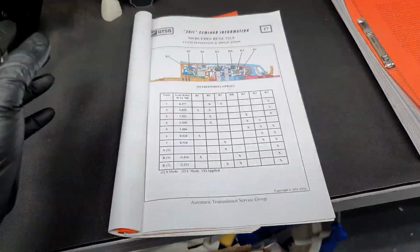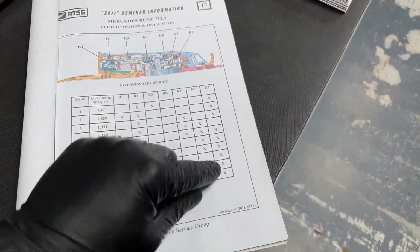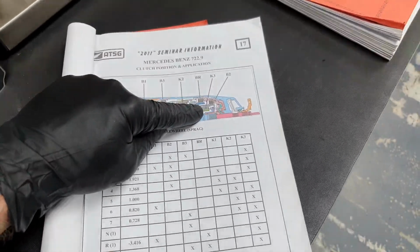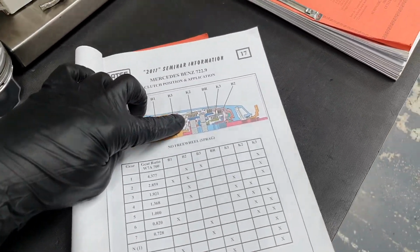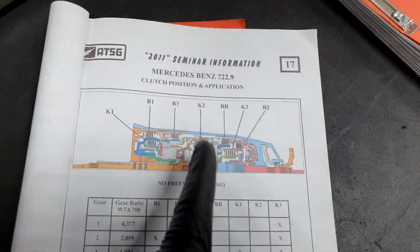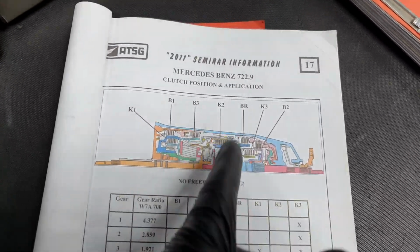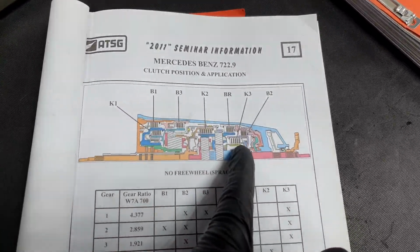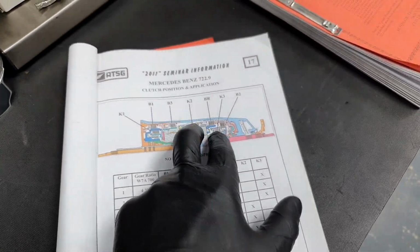Alright? Usually it's suffering the K3. That's the K3, the small one that we have over there. Alright? It's suffering the K2. You see the planetary gear, it's in the middle, exactly. That's transferring the power from here to here. K2 is here, K3 is here. Alright? So K3, K2, they're suffering.